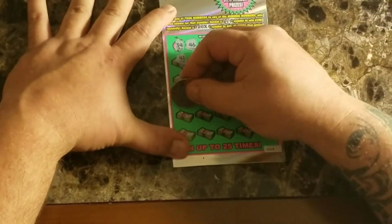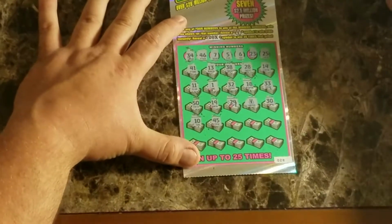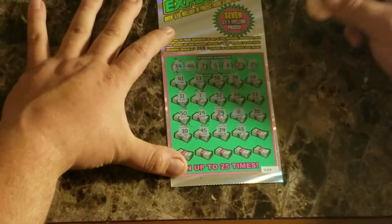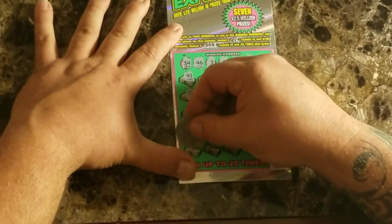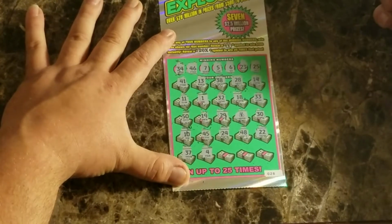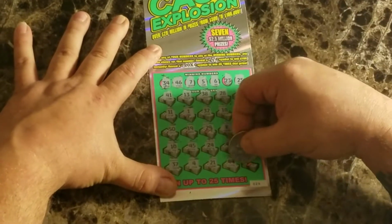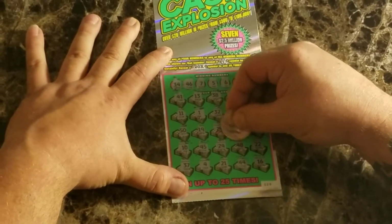30, 10, 45, 24, 48, another 100 in here would be nice, 22, 37, 4, 21, 44, and 16. So all we got was a money bag, but I'm not complaining.